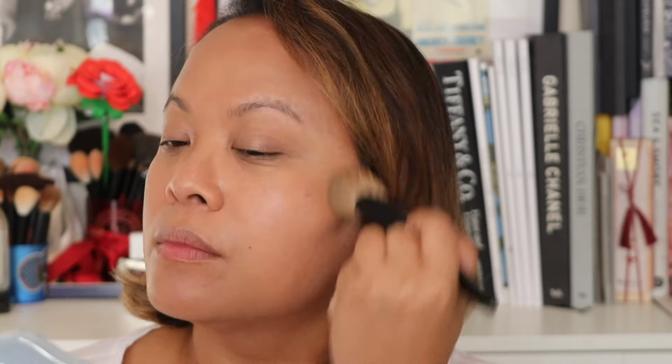I think because we're testing the foundation out together, I'm going to do 1 more pump. I'm just going to put it in the areas where I feel like I need some more coverage. And I think it's a really good colour match because my skin has got a bit of a tan and I'm enjoying using this whilst my skin is tanned. The brush is fantastic. It just distributes the product really evenly. That's the foundation and you can see I've got that on now, so really, really happy with that.